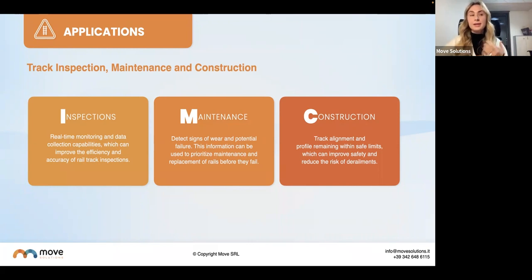And finally is construction. In North America, this is definitely the most common application that we see in the rail market. It's typically when there's construction near a rail track, on the rail track, or above it. When that happens and trains are still operating, it's really important to understand if there's movement of the tracks to prevent derailments, for public safety. So understanding if those are moving while you're performing construction.